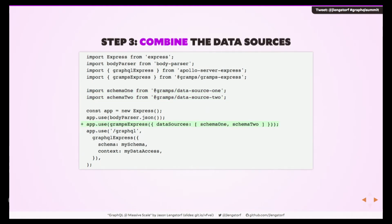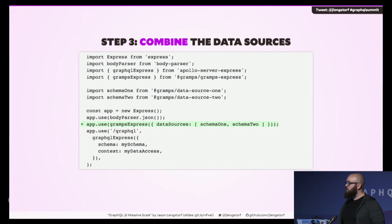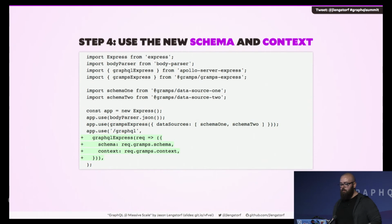We add the middleware in between Body Parser and GRAMPS Express. I haven't tested it. I don't think the order matters. And then finally, the middleware attaches the schema and context to the request object, which I've read is bad for performance, but I'm not sure how to do it otherwise. So if somebody wants to submit a pull request, please help me. But basically what it does is it takes the GRAMPS schema and context, which are the combined output of the different data sources, and attaches them to GraphQL Express like you would normally.